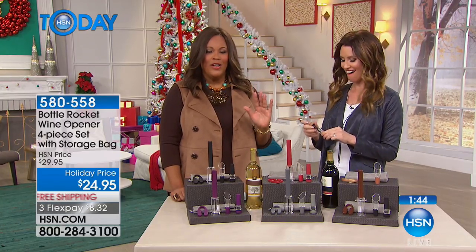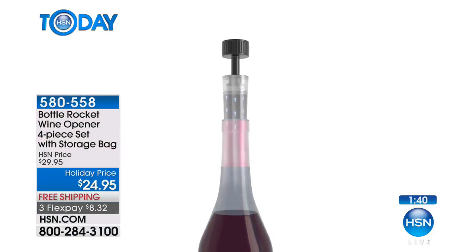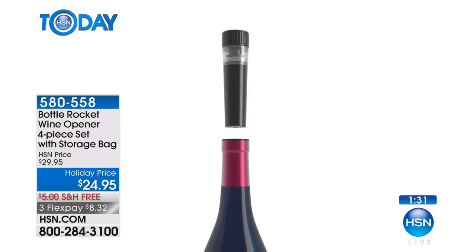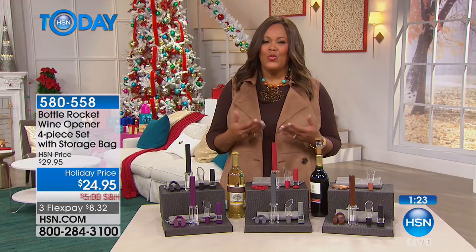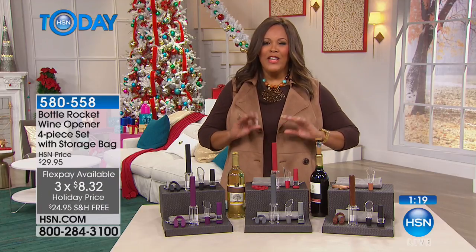I mean, this is one of those as seen on TV products that fly off the shelves, because you don't want to play tug of war with your wine. You're not going to be tugging at all. You're just going to press this and pump it, and then it's going to easily pop off. So now Shannon is leaving me, has to go to another studio. But we both love wine. If you know somebody who just loves wine, this is the perfect gift. It's $24.95.